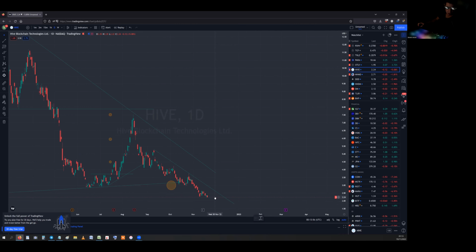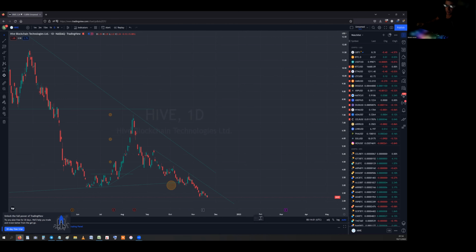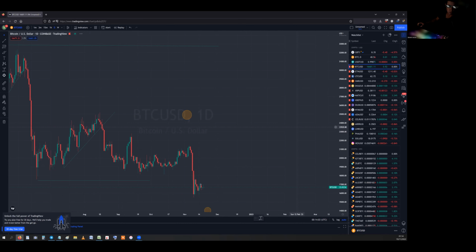And you can see Hive, like the other ones, made a new low, closed the low, very bearish. Now let's look at the actual Bitcoin. Bitcoin was not as bearish, right? And on the daily chart, it's not exactly making new lows down here. So why do I bring that up?